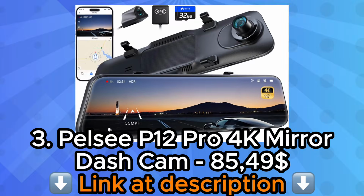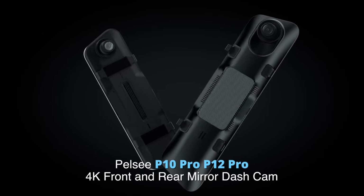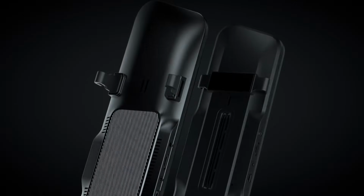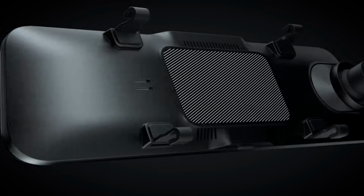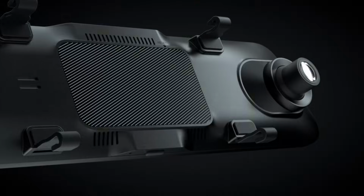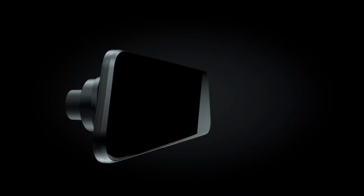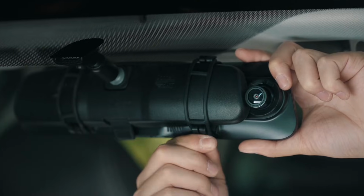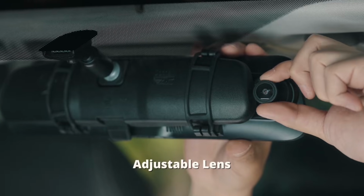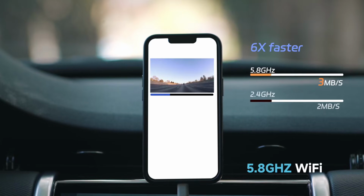Number 3. Pelsi P12 Pro 4K Mirror Dash Cam. If ultra-sharp video quality is what you're after, the Pelsi P12 Pro 4K delivers that and more. From the moment I powered it on, the 4K resolution footage grabbed my attention. It's astonishingly clear whether you're driving in the daylight or at night. This mirror dash camera offers a wide screen that displays the rear view cleanly and without distortion, which surprised me given the price point. The installation process was straightforward and the device fits snugly over the existing mirror.